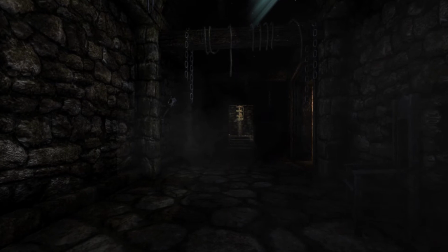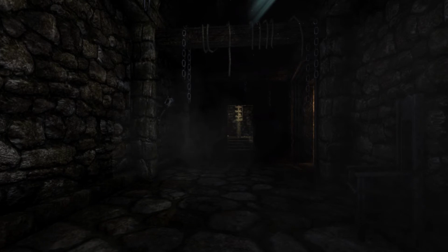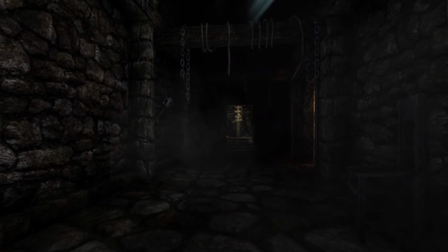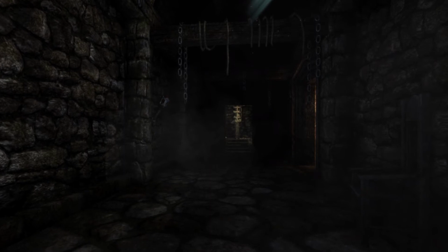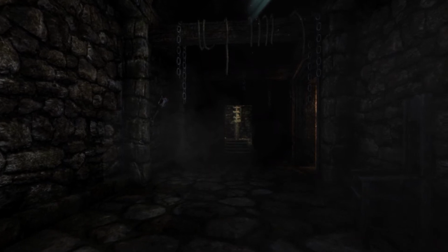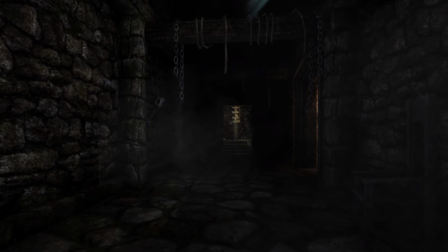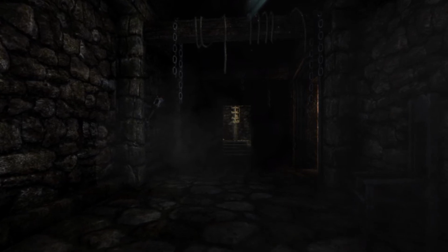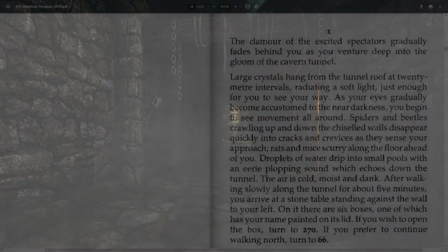Rats, mice, scurry along the floor ahead of you. Droplets of water drip into small pools with an eerie plopping sound which echoes down the tunnel. The air is cold, moist, dank. After walking slowly along the tunnel for about 5 minutes, you arrive at a stone table standing against the wall to your left. On it, there are 6 boxes, one of which has your name painted on its lid.